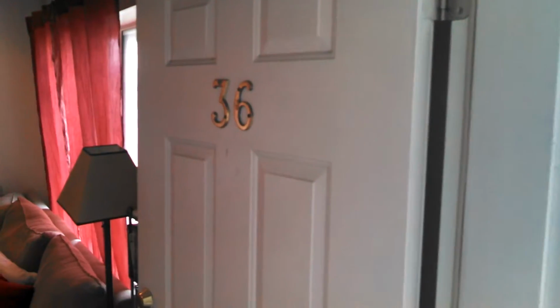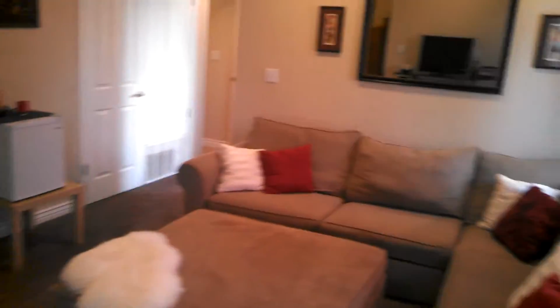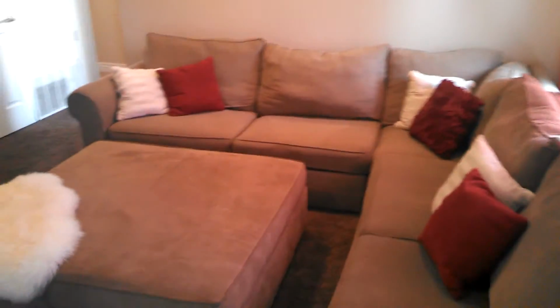Okay, this is the condo at 1533 North Riverside, number 36. Looks like they're asking about $126,000 on this property. It's 1,041 square feet.